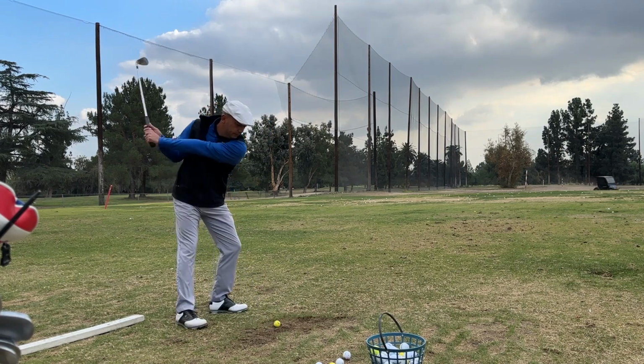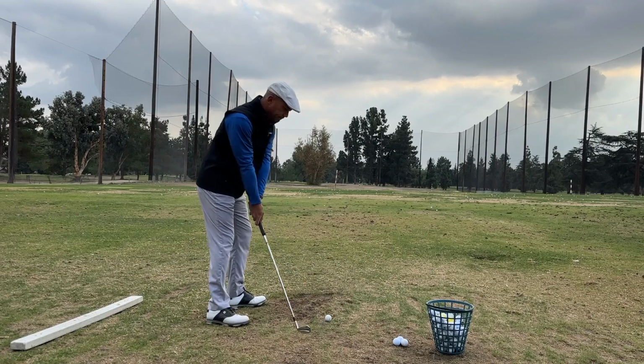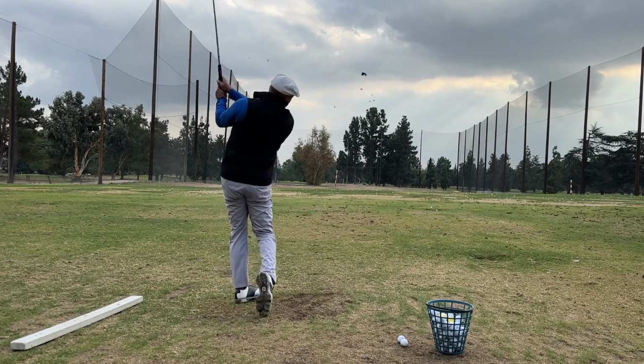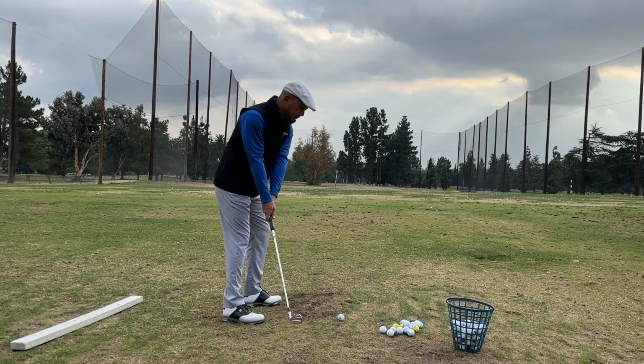Now you could say that I look kind of stuck. I don't know if it's good or bad. I just know that I'm hitting it solid. Now here I've moved up to my pitching wedge and I'm maintaining that feeling.